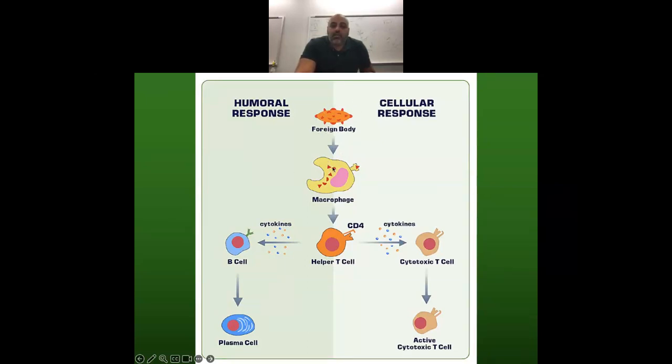So here, this is basically what I did on the board, okay? Foreign body, phagocyte, eats it, presents on MHC2, trains CD4, CD4 trains B cell, becomes plasma cell, which makes antibodies. There's your humoral. CD4 trains cytotoxic T cell, becomes active or trained CD8 cell, attacks cells that present on MHC1. Simultaneously, we make clones for the future.